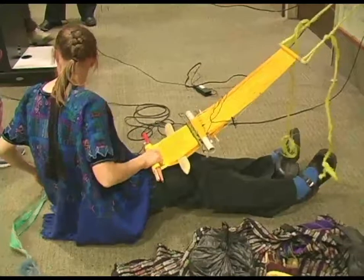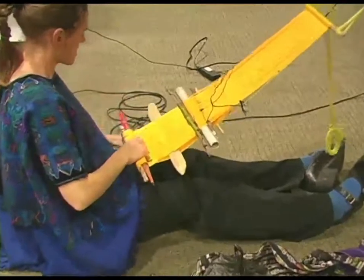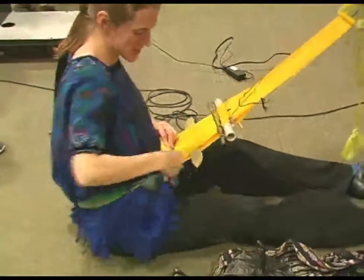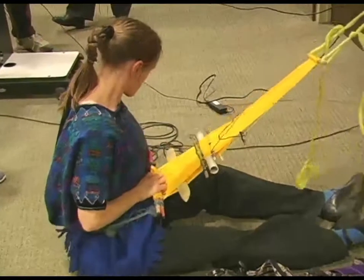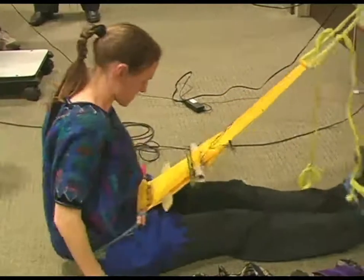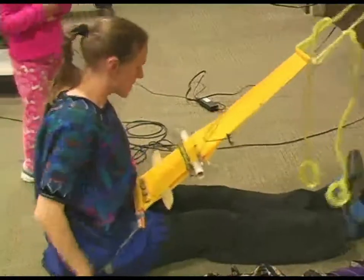So it's like this. The belt goes around one of the sticks once, and then around both of them as many times as you need to get it comfortable and what you feel is tight. Oh, I forgot I had that in there, okay.